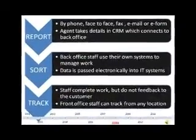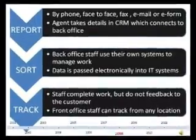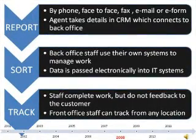Once jobs are complete, paperwork is still brought back to the office, where admin staff enter the resolution into their system. Where integration work has begun, the status of a job will be entered back into the CRM system so the front office staff can track without the need to call the back office.